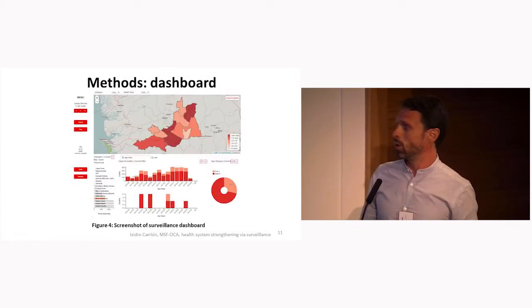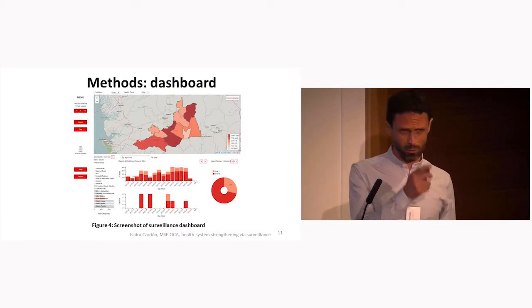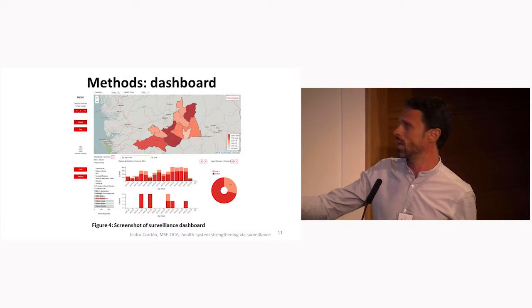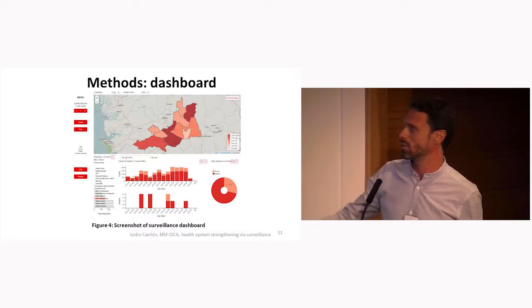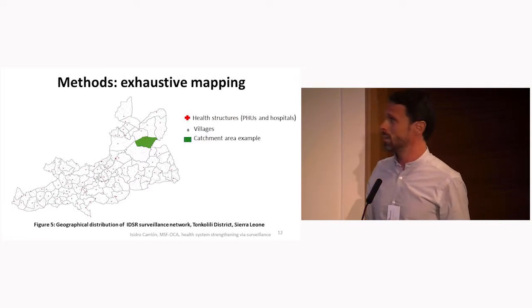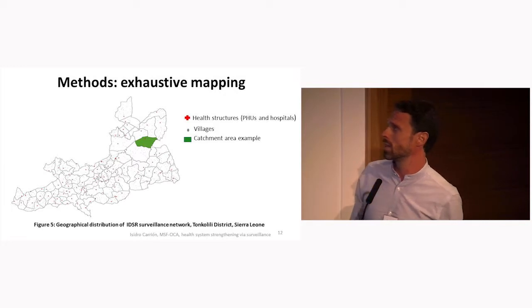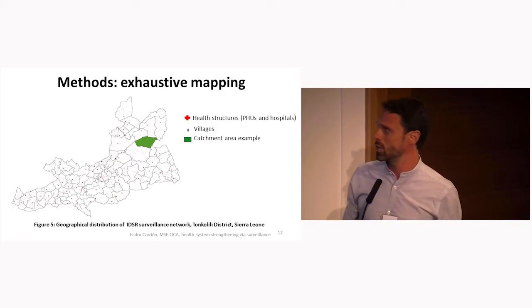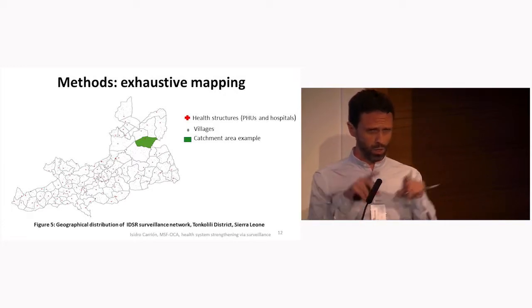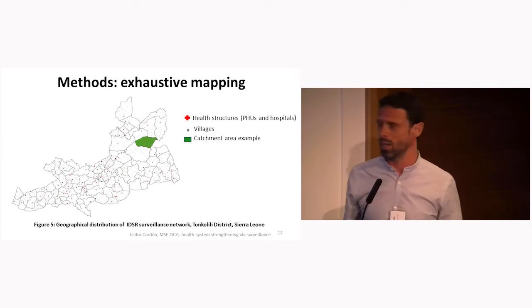This is an example of the dashboard. You can see the latest version outside, and Idris can give further details, but you can see how easy it is to visualize disease trends and the geographic distribution of the cases. This is the map that we made. First, we mapped the health structures in red crosses. Then we mapped the villages, the gray dots, and then we matched those villages to their corresponding health structure to define the catchment area of each PHU.